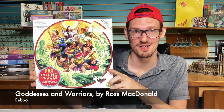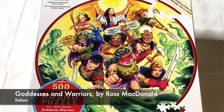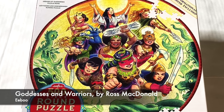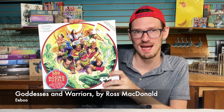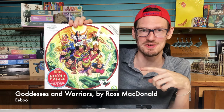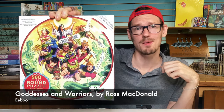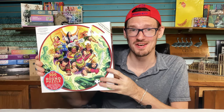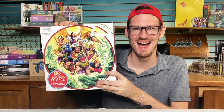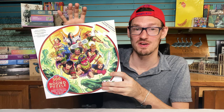This circular puzzle is called Goddesses and Warriors. The art by Ross McDonald depicts goddesses, warriors, deities, and heroines from around the world. It was put out by Ebu in 2018 before they branded their puzzle line as Ebu Peace and Love. This puzzle is out of print now, but you can still find copies of it out there pretty easily. I'm very curious about how many edge pieces this thing has and how it's going to compare to our 16% edge pieces for a square puzzle.